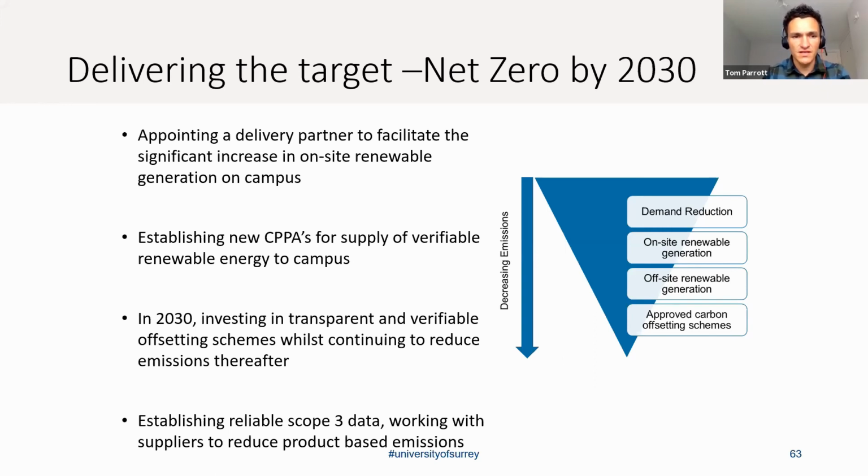In 2030, we'll invest in only transparent and verifiable offsetting schemes, whilst continuing to reduce emissions thereafter. There is risk in doing that at present. It does tend to be a little bit of a dark art in terms of offsetting, but the university is engaged in research in this subject, which we hope we can build to identify local opportunities for offsetting that actually deliver social impact benefits as well.